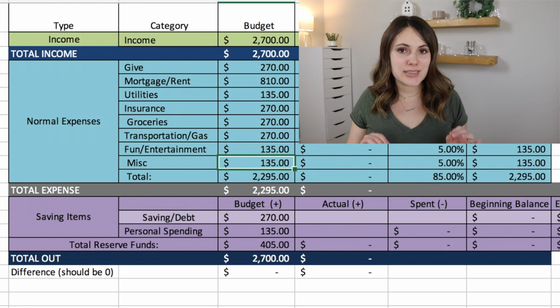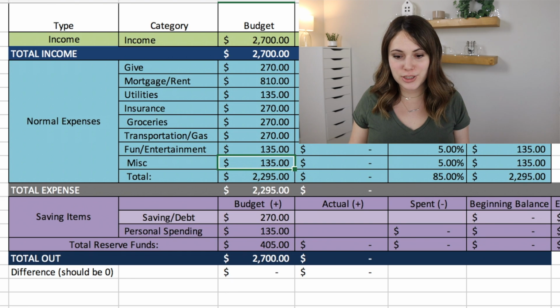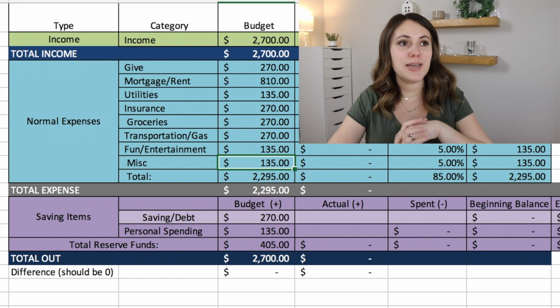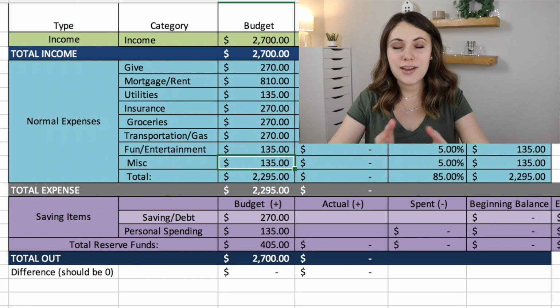And next we have miscellaneous, and this is such an important line item to have in your budget, and we have that at 5% of your take-home pay, which is $135. So miscellaneous, we basically put anything to miscellaneous that we forgot to budget for or that just doesn't fit in any of the other categories.